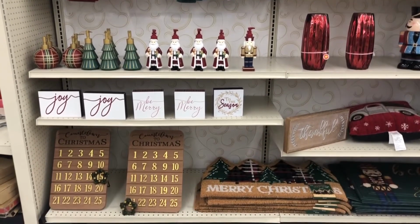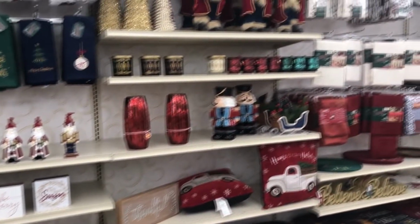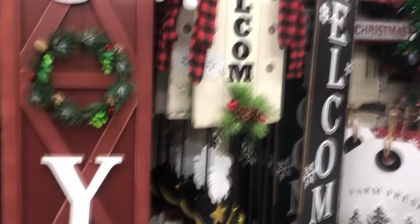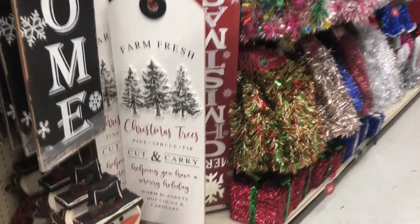I already have those advent calendars down in the bottom that you see. I purchased them last year, so I'm definitely going to be using that in my decoration. And here's a few more items. They definitely have plenty of tinsel garlands for days.